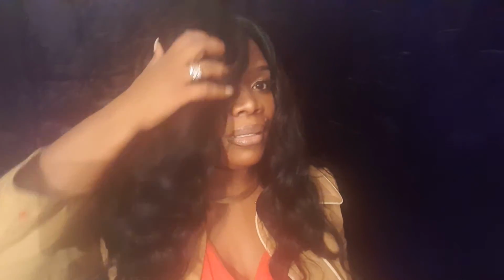I'm getting very, very thin, and I'm starting about where my nose is. And I'm just going to run it right there. And I'm going to show you how much hair I'm cutting. I'm cutting very little hair. That's not a lot of hair. Okay, but watch the difference in how it now frames my face.